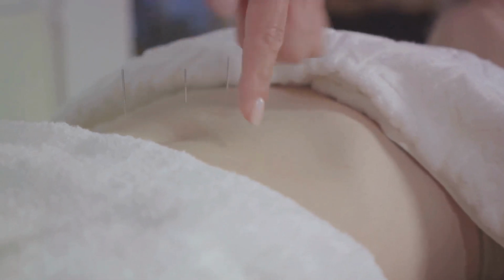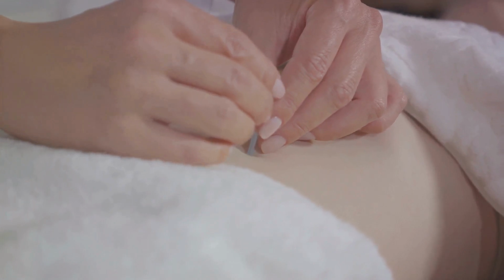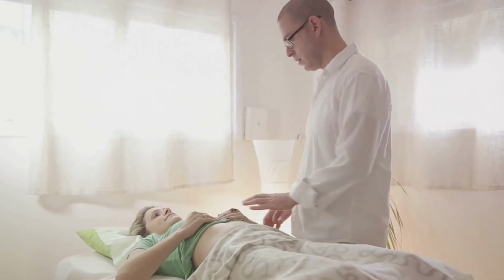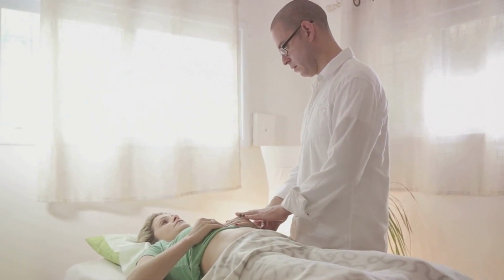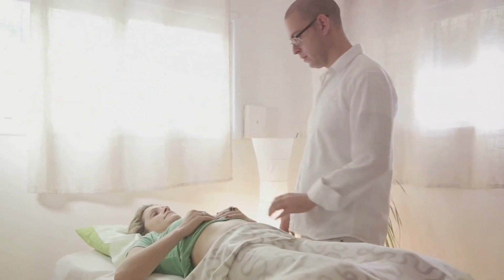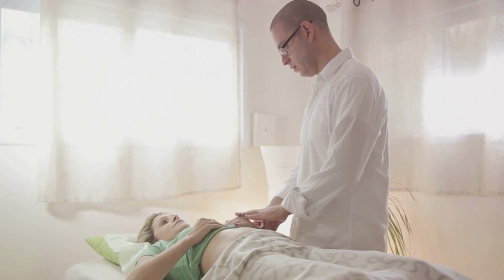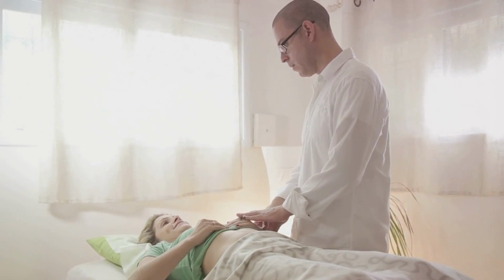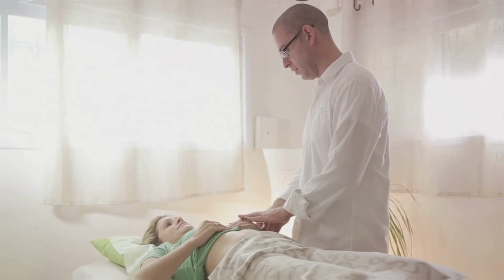Take, for example, a small study involving 30 gastroparesis patients. Those who received acupuncture twice a week for 8 weeks reported a 45% reduction in bloating and early satiety compared to the control group. However, it's important to note that the efficacy of acupuncture can vary greatly from person to person, and multiple sessions may be required to see significant benefits. So while acupuncture may provide relief, remember results can vary.